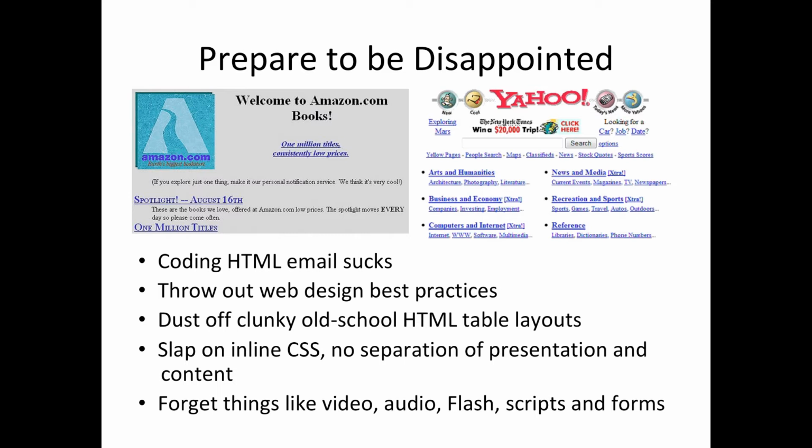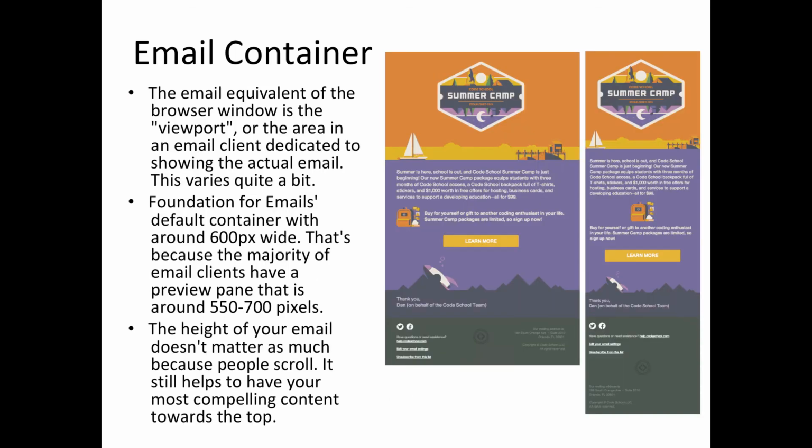So prepare to be disappointed. I can't say it again. There's a reason why websites look the way they did in the late 90s and early 2000s, and your email's probably going to start following suit. While you can make beautiful things, that level of sophistication just may not happen.